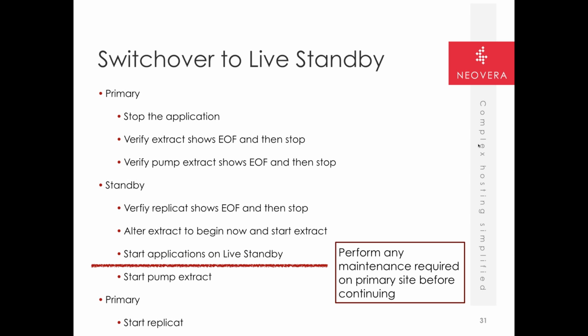In the same way, you reverse this all to go back again, to get them off the live standby and go back to the primary. And I'm going to show you some other things later on that can automate this that people don't take advantage of. Again, this is with the event actions.